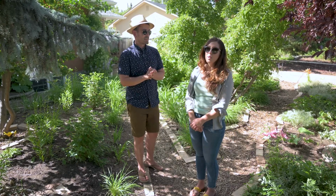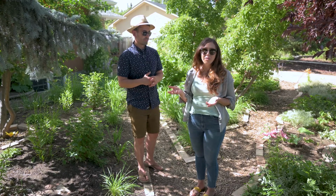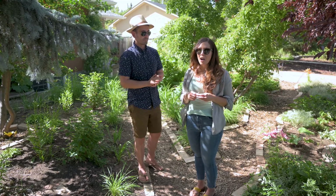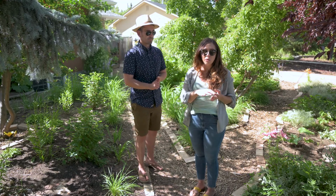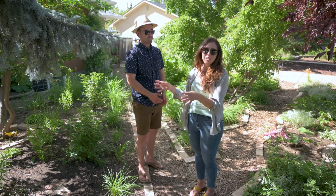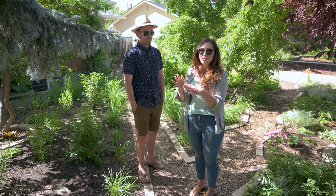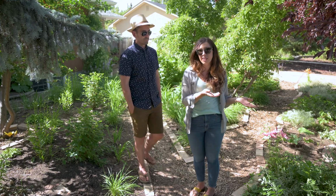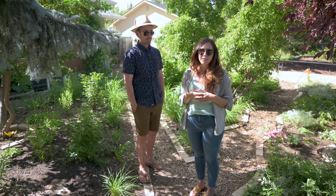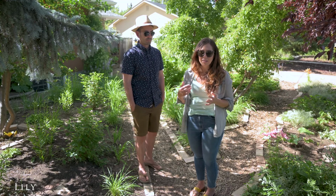Mm-hmm. And that diversity has really helped with things like, so we've recently encountered a few different pest issues in our garden. But the nice thing about having so many different plant species is if one plant or one kind of family of plants gets attacked one year, we can kind of just manage that. But then the rest of the garden is still healthy. And so we find that it's easier to recover from an infestation of any sort of pest.